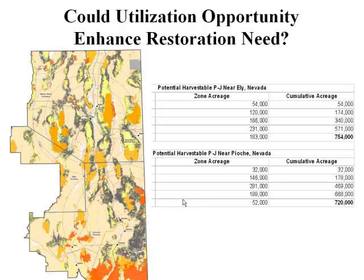So what we identified are two potential utilization hubs, and this was more to encourage a discussion of the PJ partnership going forward. But one was around Ely, Nevada, which is here on the north end of our demonstration project. And again, this is the Ely BLM District. There's some Forest Service tracts mixed in through the Ely Ranger District. And we also looked at the town of Pioche as a second hub.